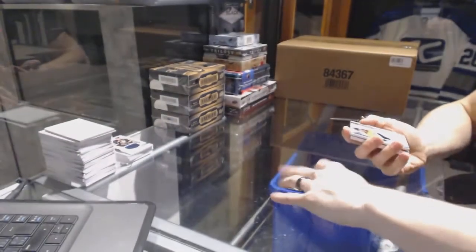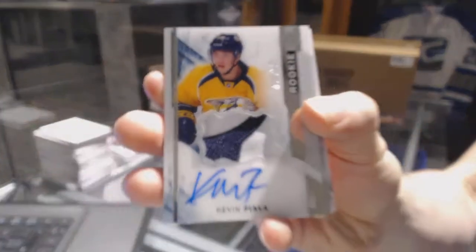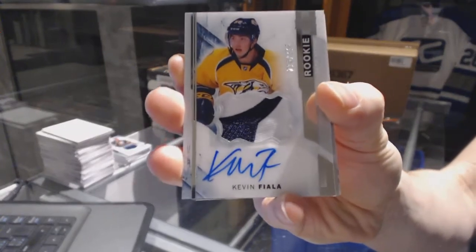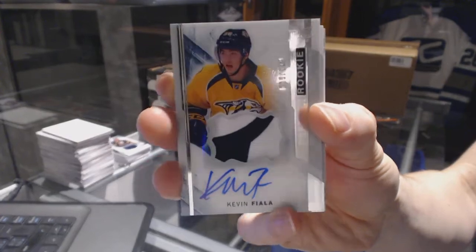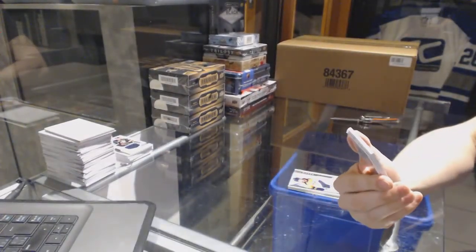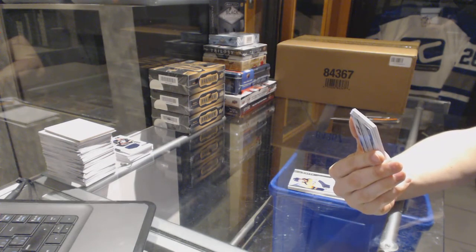Vladimir Tarasenko. We've got a two-color rookie patch auto number 375 for the Nashville Predators, Kevin Fiala. Rookie patch auto of 375 for the Preds, Kevin Fiala. Well, hell of a break for them so far. And I got the ultimate tease.